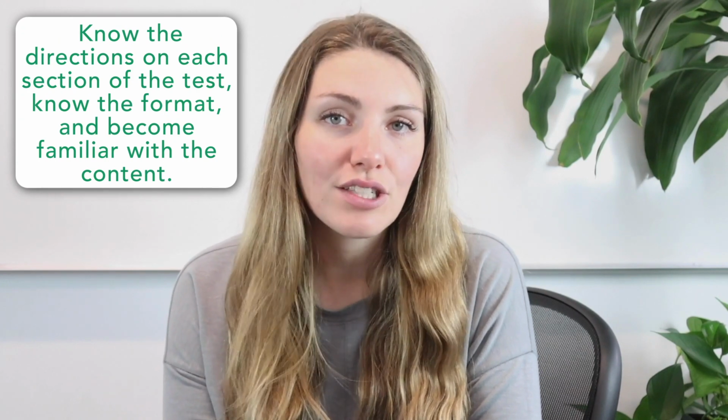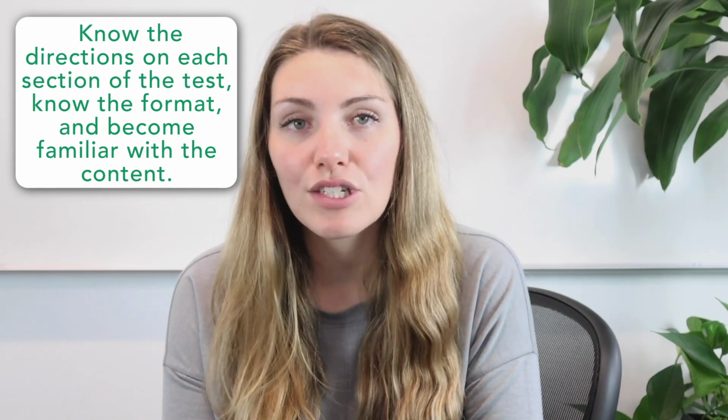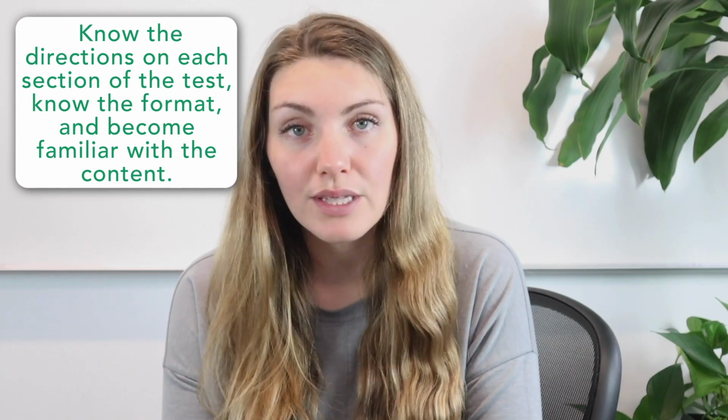While we don't have any top secret formulas for acing the SAT, those really don't exist, we do have some time-tested tips and strategies to help any student maximize your score. Here are some of our favorite tips. One is to just know the test inside and out. That means not just memorizing the sections and how much time you'll have for each section, but knowing the directions on each section of the test, knowing the format of the questions, and becoming quite familiar with the content.